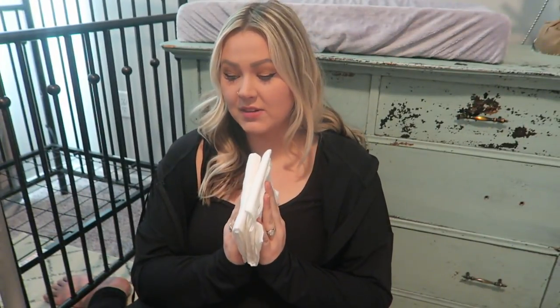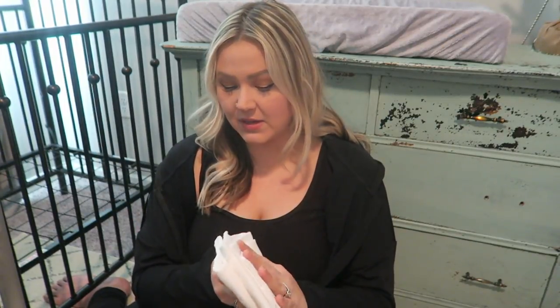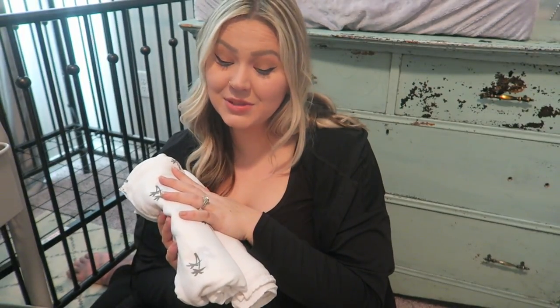For burp rags, I don't have a ton yet, but I do have a couple of these cloth diaper inserts. These are very absorbent, great for pukey messes. I do have a couple of muslin blankets just because, again, I don't like to use these for swaddling. I love to lay these down on the floor so that baby can kick and just kind of hang out, or sometimes they're really good for cleaning up messes, if you know what I mean.